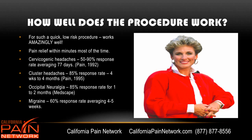How well does the occipital block procedure work? For a procedure that's so quick and low risk, it works amazingly well. Usually patients get pain relief within minutes. For cervicogenic headaches, the response rate is 50 to 90% and averages 2.5 months. For cluster headaches, it's awesome: 85% response rate, which can last anywhere from 4 weeks to 4 months. Occipital neuralgia, 85% response rate for 1 to 2 months. And for migraines, it's a 60% response rate with the relief averaging 4 to 5 weeks.